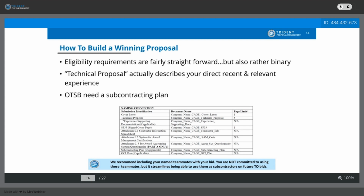There's also a kind of a funny, I think it's a little bit of a misnomer, right? They ask for a technical proposal, but if you look at the solicitation requirements, what they're actually asking for is a no more than 5-page description of an existing contract that you have or subcontract, and a description of that experience and how it maps to one of those functional areas.